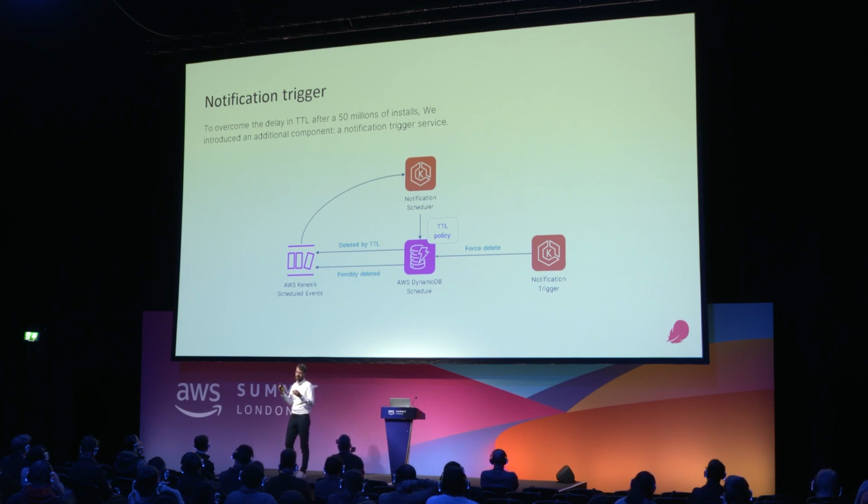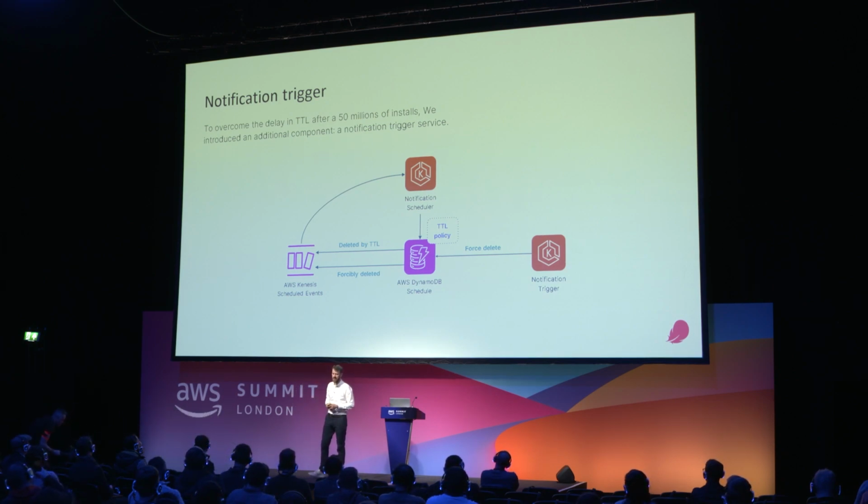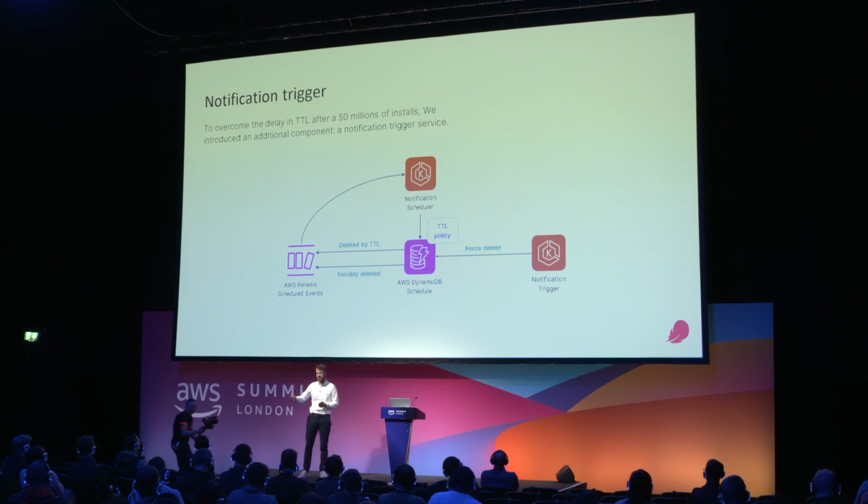To work with this challenge, we introduced a new component called the notification trigger. Basically, it helps DynamoDB to process those TTLs, and it sits as a kind of backup tool for TTL. If TTL is not able to handle it, the notification trigger will trigger the notification, and we will send it exactly when the user needs it.